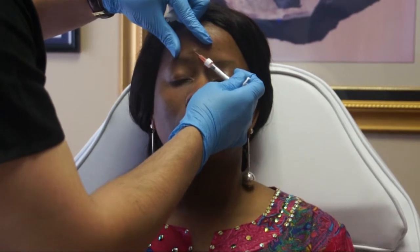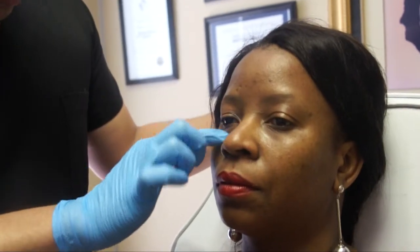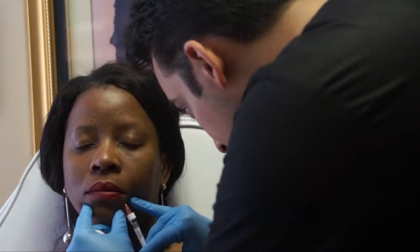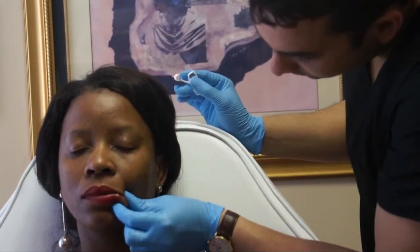So we use that to fill out the volume, to get rid of the dark circles, and we don't like to waste it. So any leftover we had, we used it next to the nose, into the cheeks, and a little bit at the edge of the mouth, just to turn that line around.